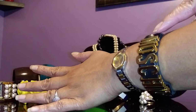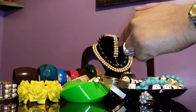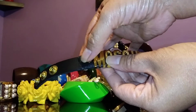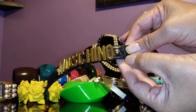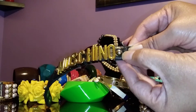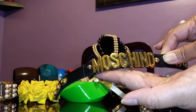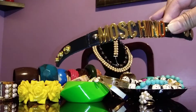I initially glued it, but this is so stiff. So I brought it to my jeweler. Oh, sorry, not jeweler, cobbler. And he stitched it up for me for free on the side. So it's not as lousy as it used to be. Of course it's not perfect, but I really don't care. It's really a genius idea.